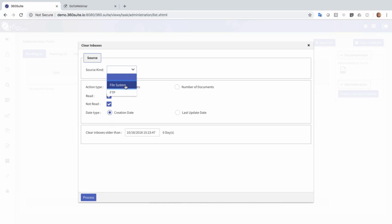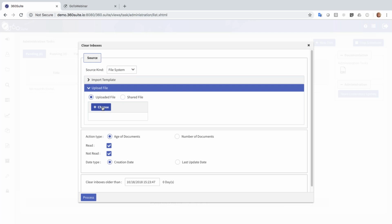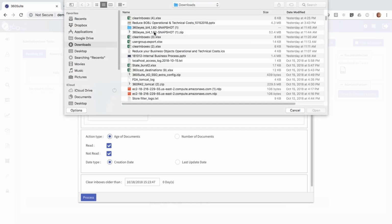So I'm going to select file system. The system just needs a list of the groups that you want to purge for. Maybe you don't want to purge all of the inbox documents, just certain groups. This template just shows you what the tool is looking for. I've already created a file that contains all of my groups, so I'm just going to import that.